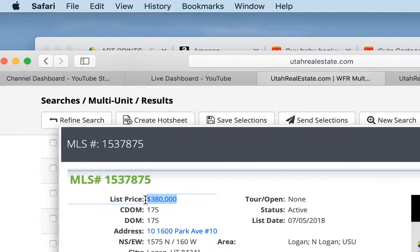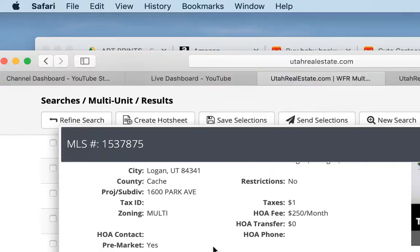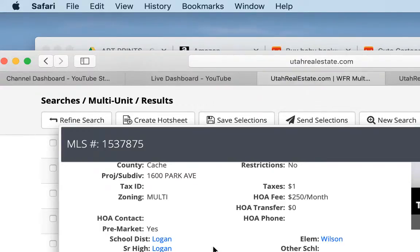Real quick, right here we're looking at $380,000 for the list price. That's the lowest unit right now. Biggest thing is going to be garage and parking to go up into the higher tiers. So $380,000. They're building a bunch of these. Two of them are left at the 380.